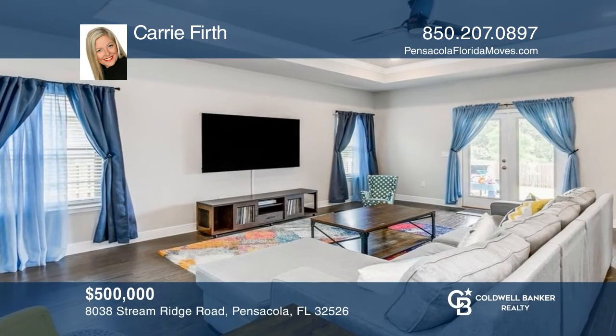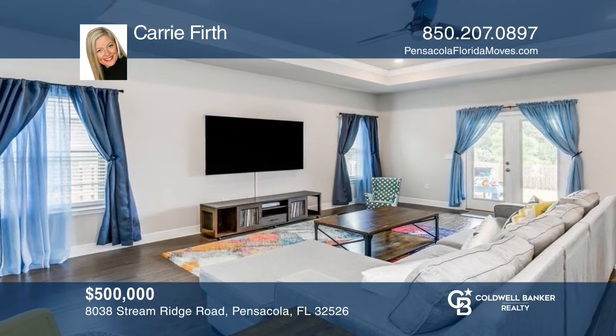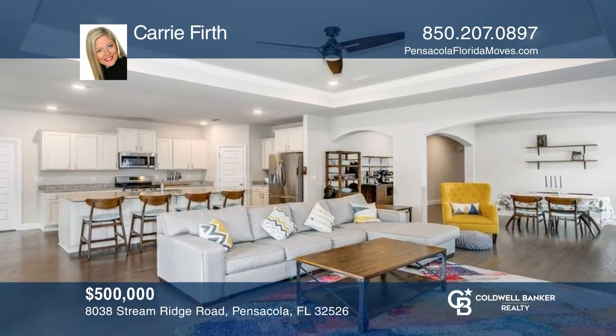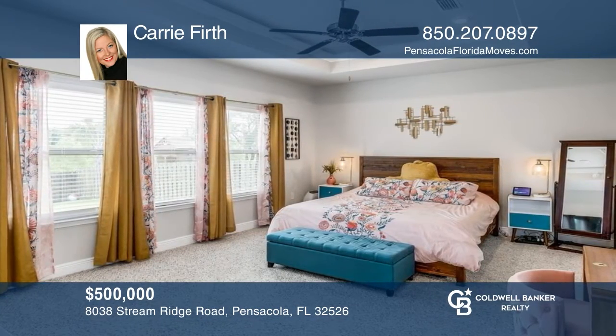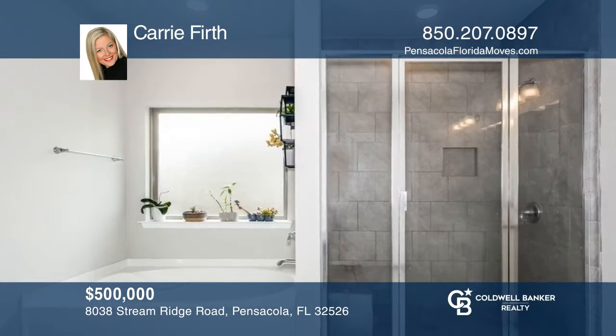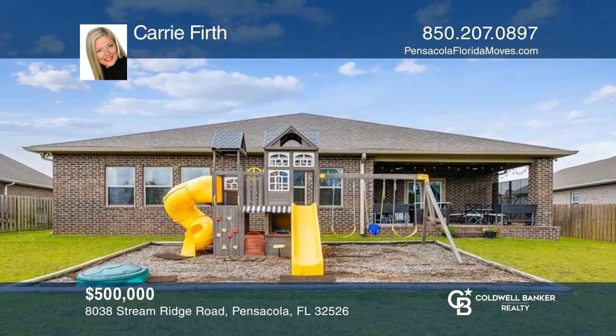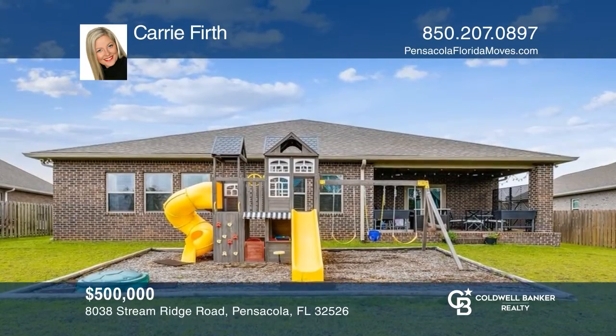Have you been looking for a 4-bedroom in a gated community close to everything? Your home has hit the market. Upon entering, you will notice a split floor plan anchored by the open floor plan and cook's kitchen. The best part is the fourth bedroom with its own living space, full bathroom and walk-in closet. Carrie Firth would love to give you a private tour.